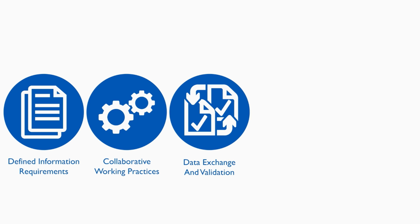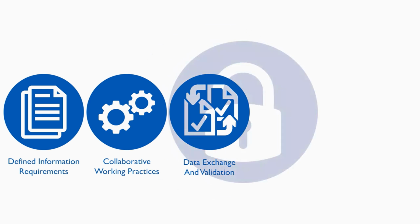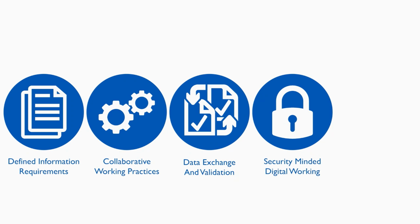And because we're handling more data than we've ever handled before, and we're structuring it in a way where it can be easily read and interpreted, we have to be security minded. We can't create all this data on behalf of our clients and leave it on USB sticks on trains. We have to be careful with that project data.